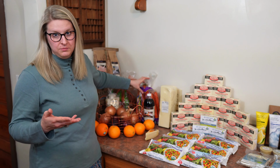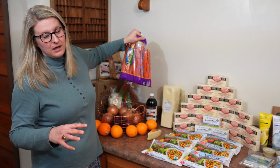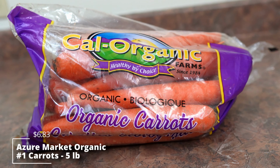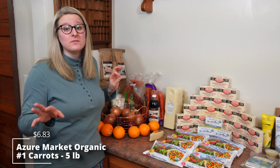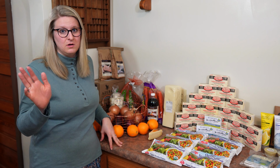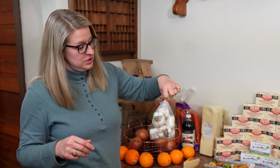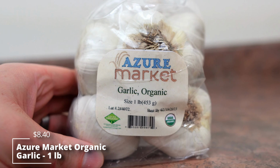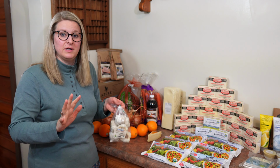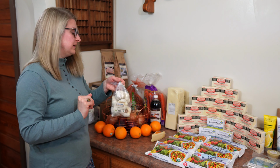Another tried and true that we've been getting pretty much every order is the big 5-pound bag of organic carrots from Azure. They last for such a long time. I even still have a few carrots left over from last month from the big bag, and they're still fine and great to eat, so I'll get those used up before I get into these. Picked up some garlic heads too. I've been buying the big tub of organic pre-minced garlic from the store, and I'm trying to get away from that and get back to using regular garlic and mincing it myself again.